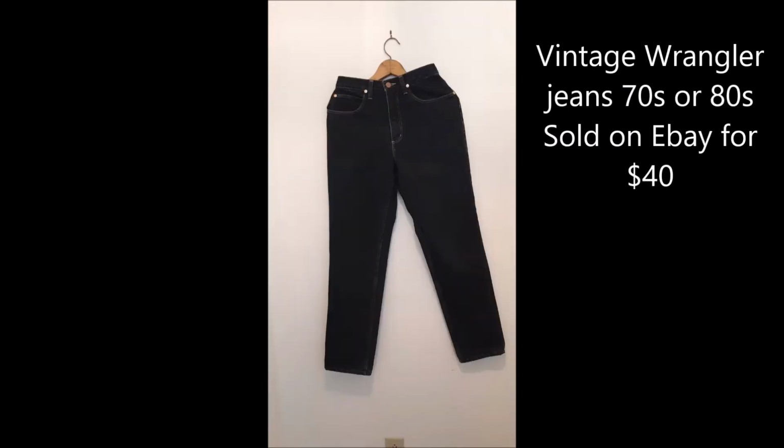These are vintage Wranglers. I don't often buy jeans. They have to be something cool, but I knew these were old, 70s or 80s. I could tell this is an older listing because this is before I built my little Photoshop, but sat on these a long time, but I did eventually get what I was asking for them, which is 40 bucks. I probably paid less than 5, maybe around 5 for them, so good pickup here.